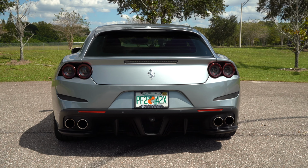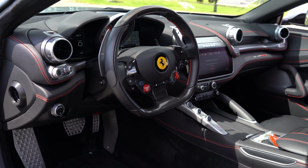I am properly startled. This feels faster than the FF, which has 50 more horsepower than this. This thing feels really quick. I think it's just the torque. There's so much torque in this thing. The transmission's probably a little bit faster. An astonishing package, I would say.